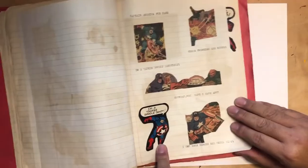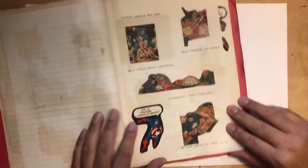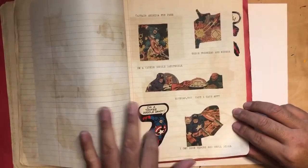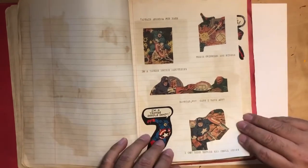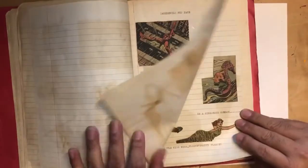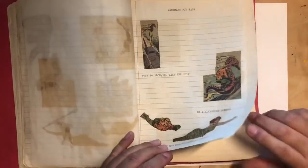Here's one of those Marvel stickers. "I'm a Yankee Doodle dandy." Some of mine are probably funnier than some of theirs. Here, I copied it. "I'm a Yankee Doodle dandy." Yeah, man, it's a lot of comics that were cut up, huh? In the name of humor.